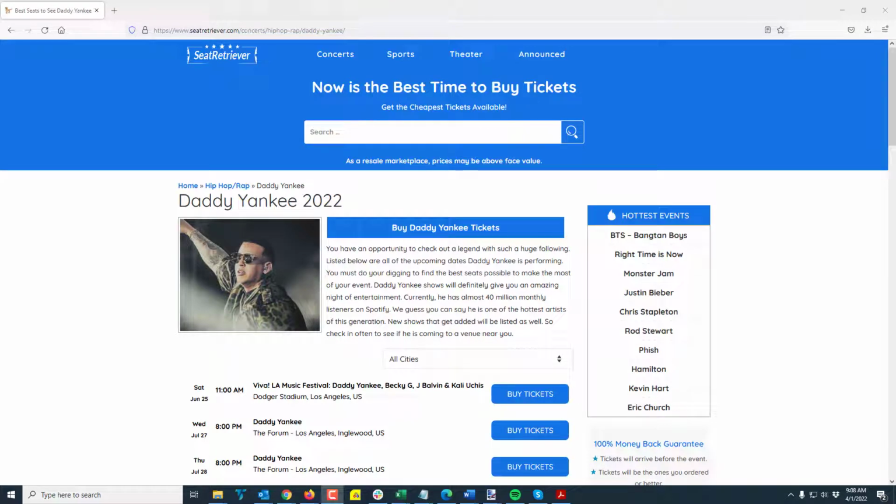Did you miss out on the pre-sale for the Daddy Yankee tour? Well, guess what? There are plenty of tickets available. Stay tuned.